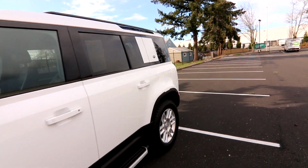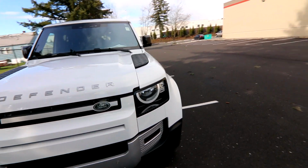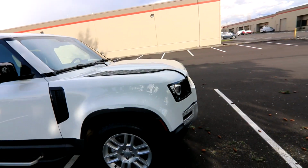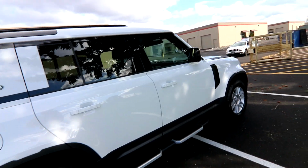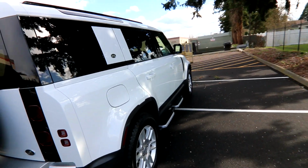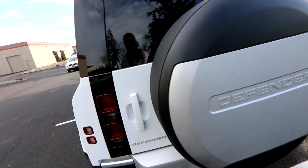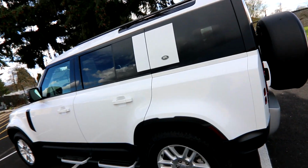The Defender really looks nice and white. If you are going off-road and you're going to encounter brush and tree branches which are going to scrape the vehicle, white's going to stand up to that and be a lot easier to clean up versus a darker color like black, which is going to show every little itty-bitty scratch, especially in direct sunlight. I think this thing looks great in white. I like how you have the contrasting black colors too. It goes really nicely with the white exterior. Really nice looking vehicle.